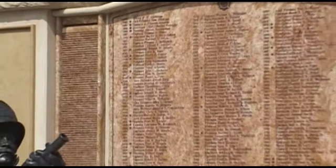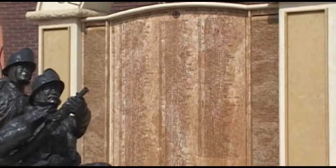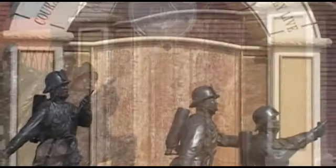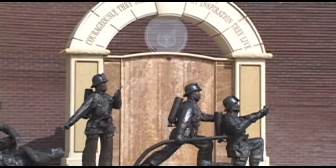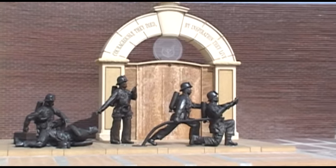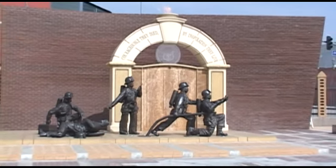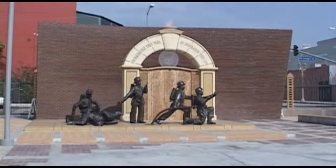We have the memorial wall, which has all the names. It's flanked on each side with waterfalls. Above the names, we have a glass piece which has the LA Fireman's Badge. At the top of the arch, we have a stone bowl which houses the fire, which is utilized during ceremonies.